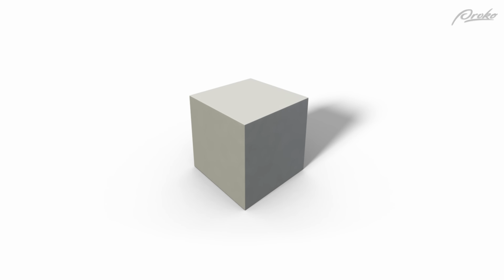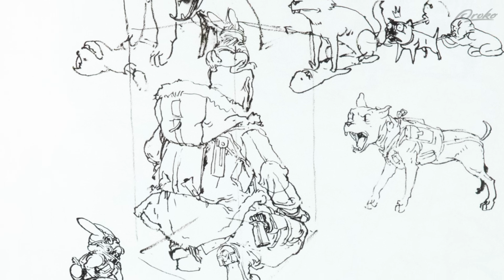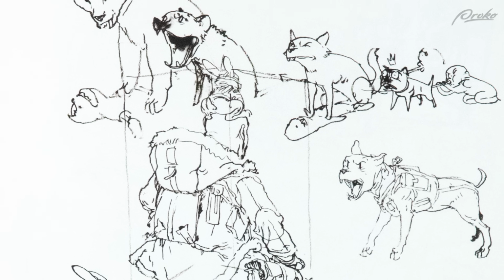Here's another pillar for drawing like Kim Jung Gi: the three axes. Everything has a height, a width, and a depth. When he starts drawing, he imagines a perspective grid, or a box containing the object he's about to draw, because a box defines those three axes.